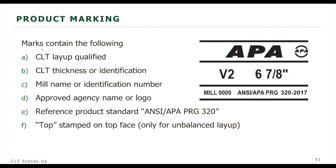Here's an example of a product marking that you would see that gives you information on who produced or manufactured it, where it was milled with an identification number, the CLT thickness or identification, the CLT layup, and the approving agency name or logo. This one happens to be APA. And then also the reference product standard. This one is the ANSI APA PRG 320 2017.